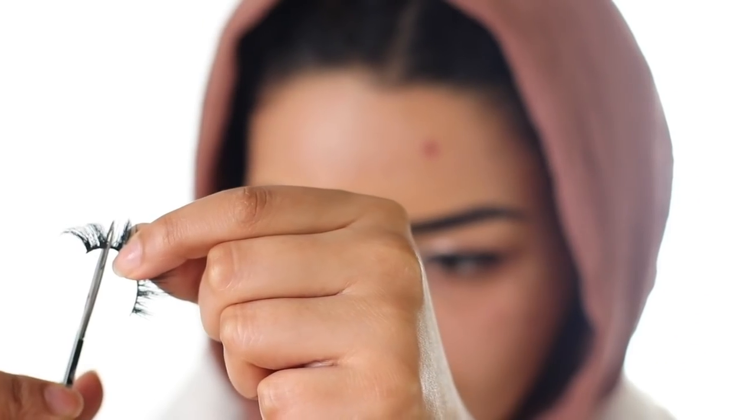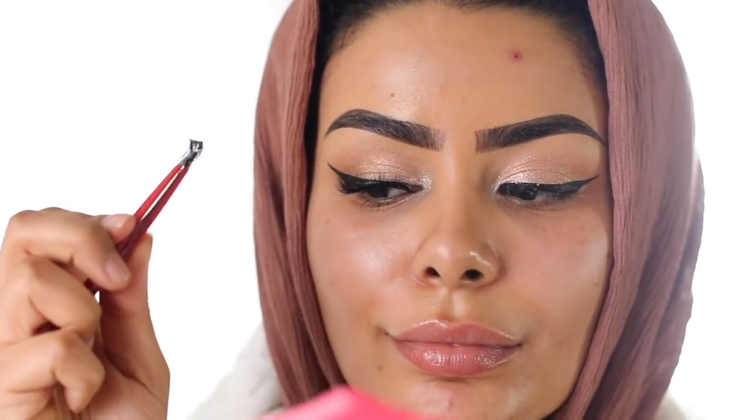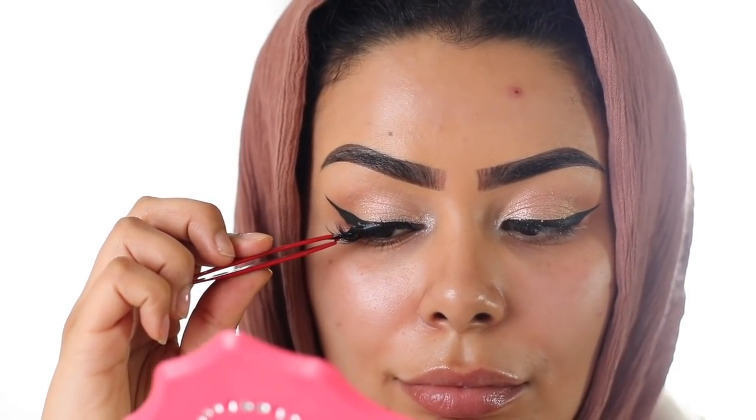I always cut my lashes, by the way. I think I've mentioned this before, but I cannot use lashes without cutting them, and I usually just take the little bit that I've cut off and overlap it a little on the outer corner.